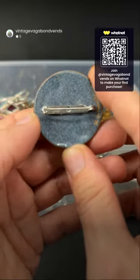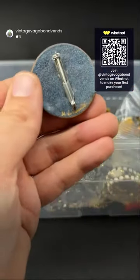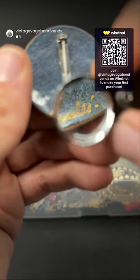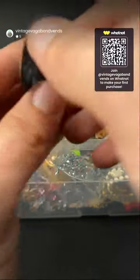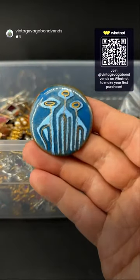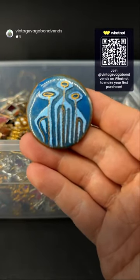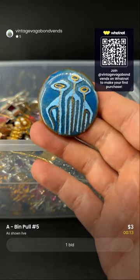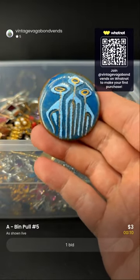Linda, welcome in. Vintage VP, welcome in. It is signed by the artist as well. So M something, but signed by artist. Again, really cool. Looking like aliens to me. Enamel over copper brooch. $3 start, 15 seconds. And we're off and running. Leck taking over the lead, down to 10 seconds.